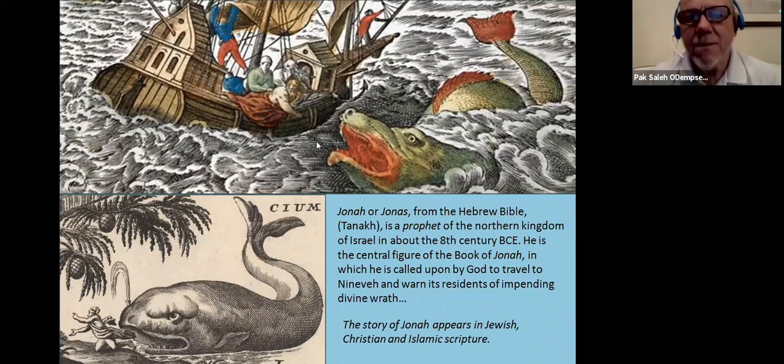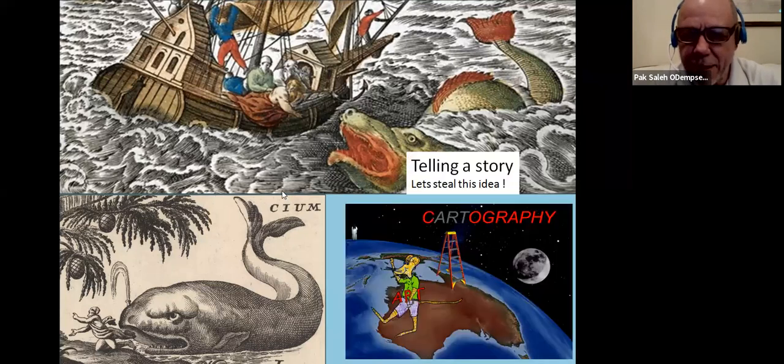When you see this image on a map, you're going to look around and find that one too. That's the story of Jonah appearing in the map. I think it's interesting that these sorts of things appear on the maps. Go to the next one.